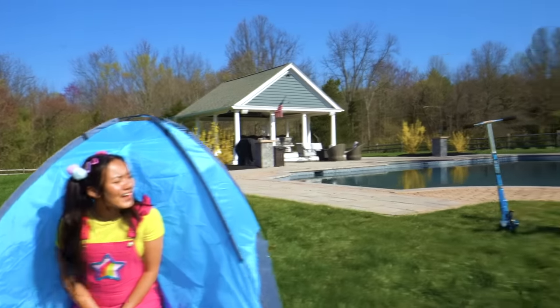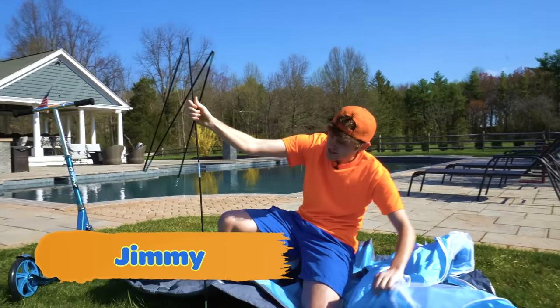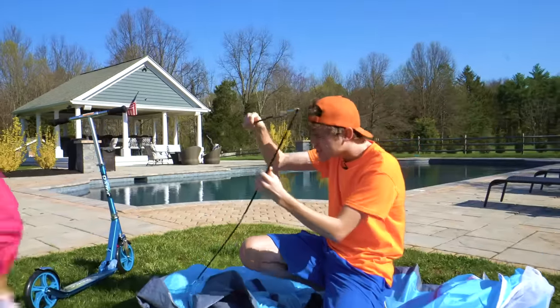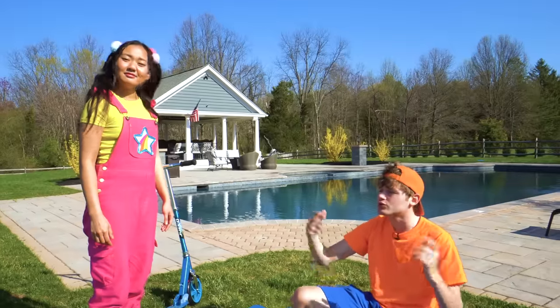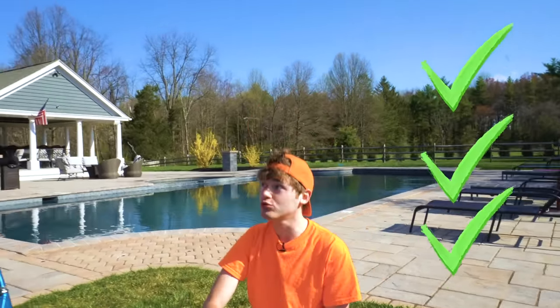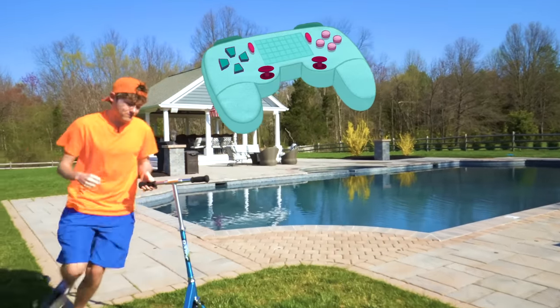Yay! Need any help over there? No, got it all under control. Let's see, if we put this in, this all looks the same. How do you do this? You sure you don't need any help, Jimmy? You know what? Who needs tents when you have bedrooms anyway? My bedroom has video games, a TV, a cozy bed, and most importantly, video games. If you need me, I'll be in my bedroom.